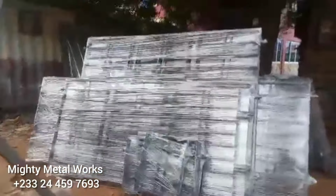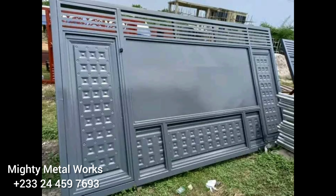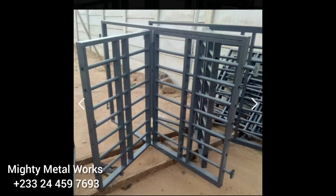Yeah, Frank is very friendly. So these are some of the gates that Frank has been doing for our clients. We've done so many designs, and they are all in my playlist. If you go there, you will check them out. This is to protect your air condition, and also the burglar proof. If you want it open as a window, it's also possible.